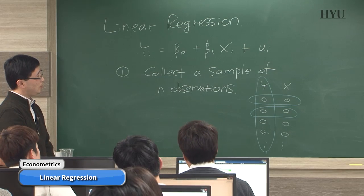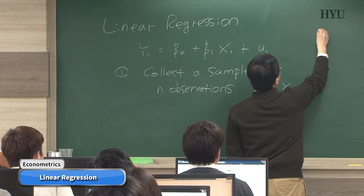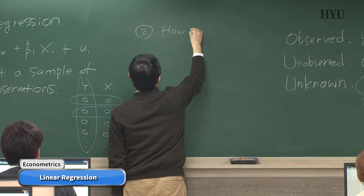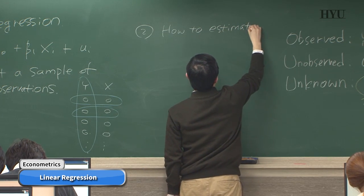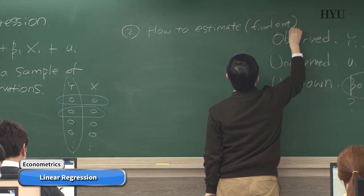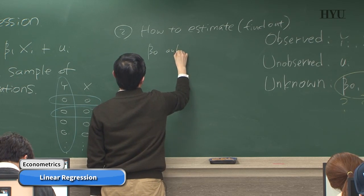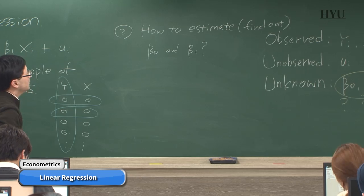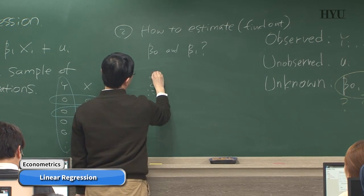One way we consider is this. So how to estimate? Estimate basically means find out using a sample. So the method we are going to use is this.